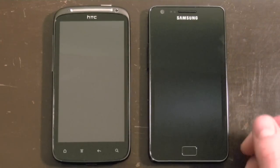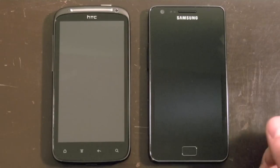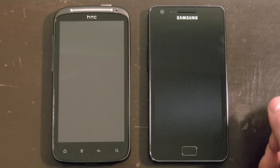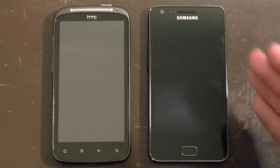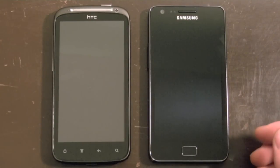Firstly, the Samsung Galaxy S2 is $169.95 on a 3-year term, $599 without a term. On the Sensation, we have $149.95 on a 3-year term and $549.95 with no term. Let's get that out of the way. Screen-wise, we have both 4.3-inch screens. Samsung Galaxy S2, 800 by 480 pixels.